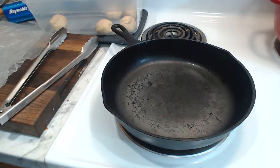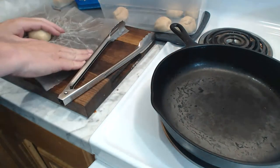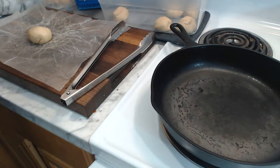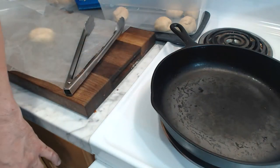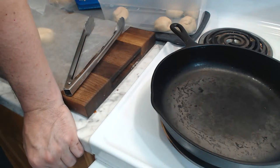All right. Meanwhile, where are we now? Yet another tortilla. Okay. Let's pull out another piece of wax paper here. So far, I like to think we're doing pretty good here. We're already at the hour and 10 mark.